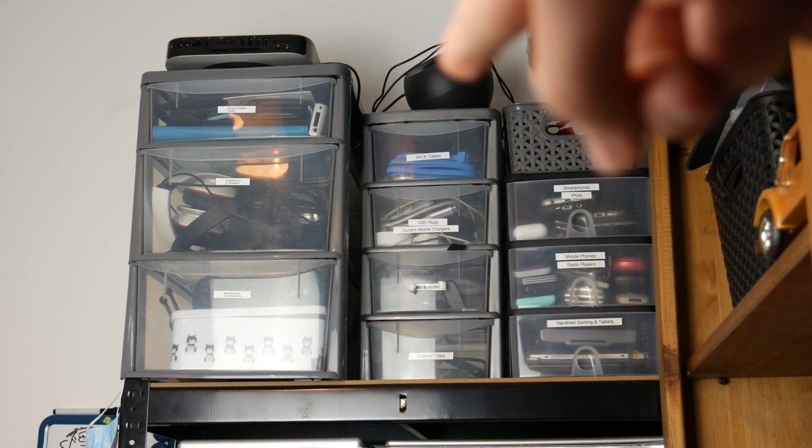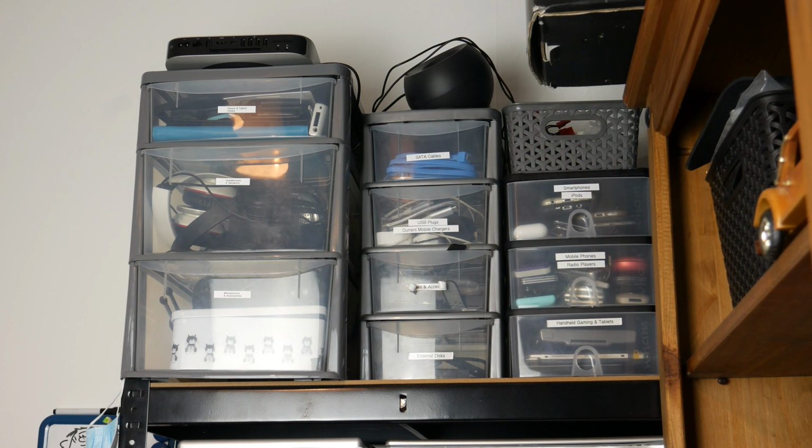In the next unit along, we've got SATA cables, USB plugs and phone chargers. We've also got watches and their accessories, both analog and digital watches, as well as a Fitbit in there as well, and below that is where I store external drives when they're not in use. In the final set of drawers is smartphones, iPods, mobile phones, radio players and handheld gaming and tablets. I made those labels quite a long time ago. Not everything in there actually conforms to those labels, but as a whole it kind of does make sense now.